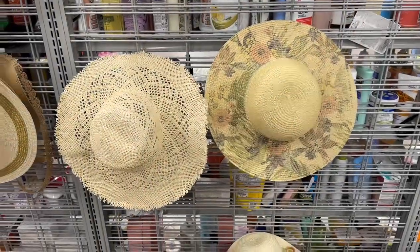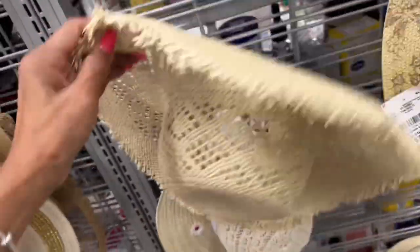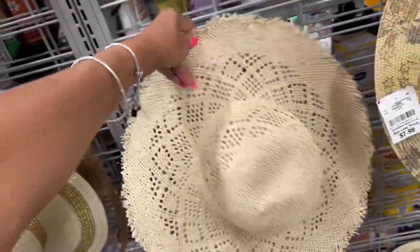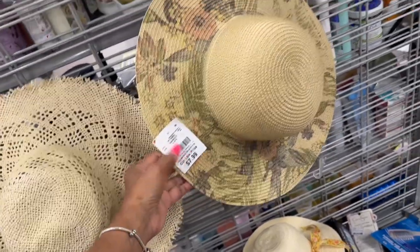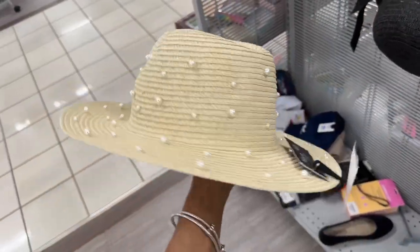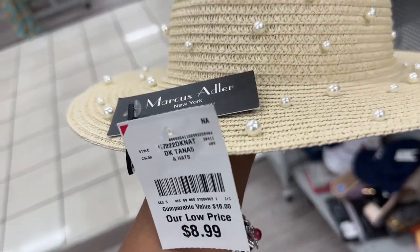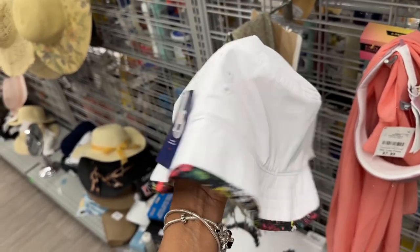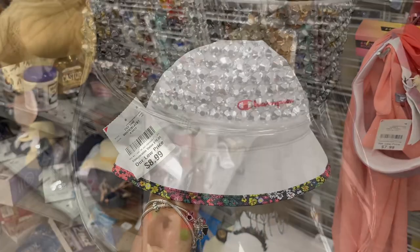Oh, so look at this beauty right here. Let's check the price for this one. Okay, $9. Put it right back. And this one with the florals is $8. I like this one with the pearls. $9. I like these little bowl hats. This is by Champion. And this one is $9.